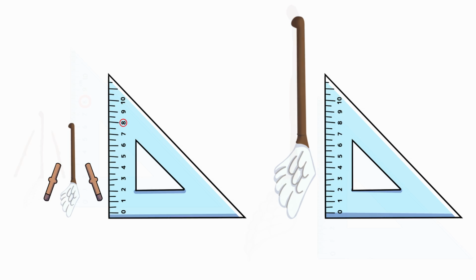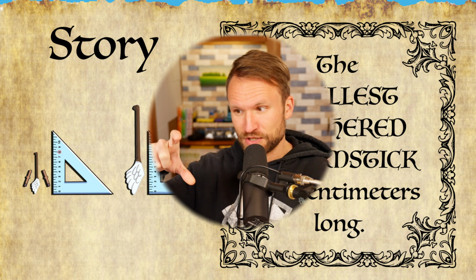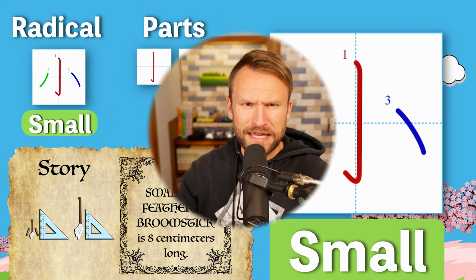Which means our story can be simple too. The smallest feathered broomstick is 8 centimeters long. Like, of all feathered broomsticks. It's just like a tiny little one, for cleaning keyboards or something.